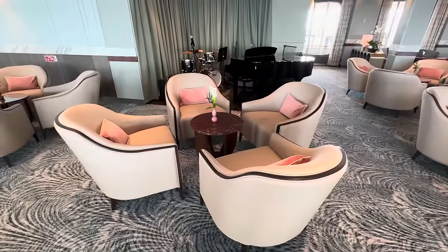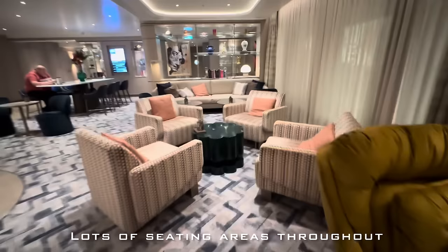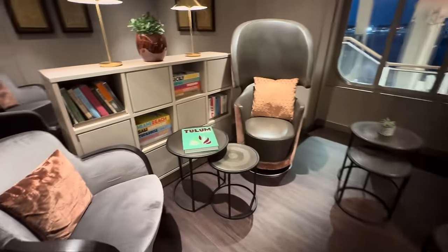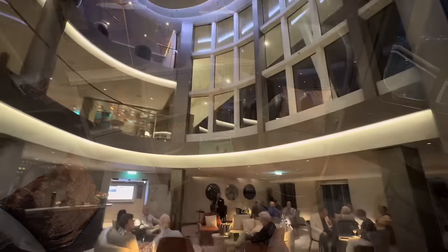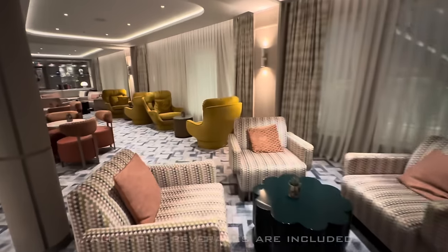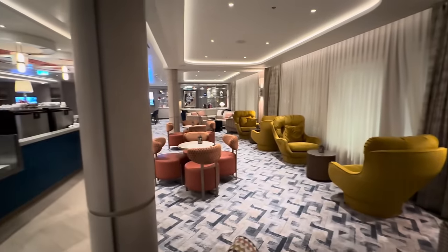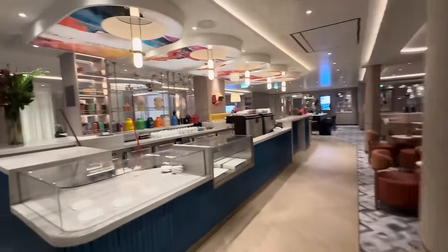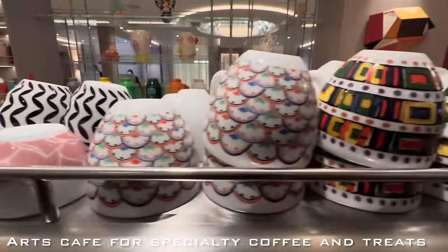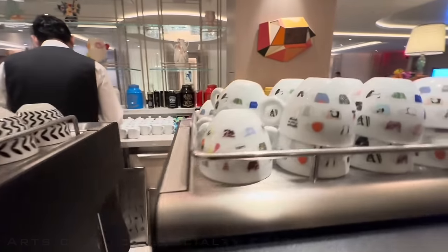And pretty much everywhere off the atrium has pretty comfy areas to relax and unwind and to meet up with friends and family during the day or to listen to live music at night while sipping your favorite cocktail. Of course, Silversea does have an open bar policy where cocktails, beer, wine, and champagne are included in your fare as well as non-alcoholic beverages. The Arts Cafe is a good place to stop and enjoy a specialty coffee or some treats. They also offer an English tea service upon request, which is lovely and also included in your fare.